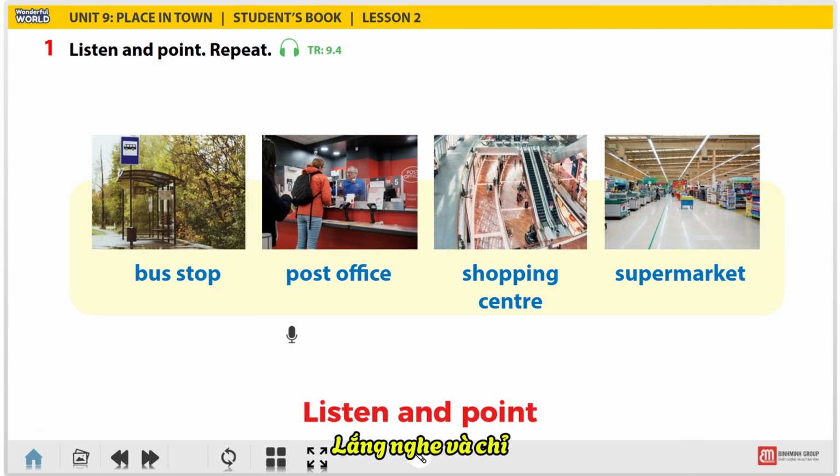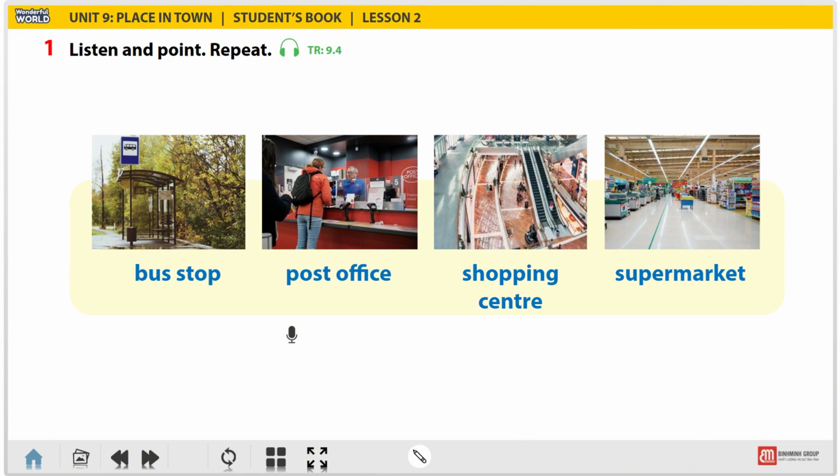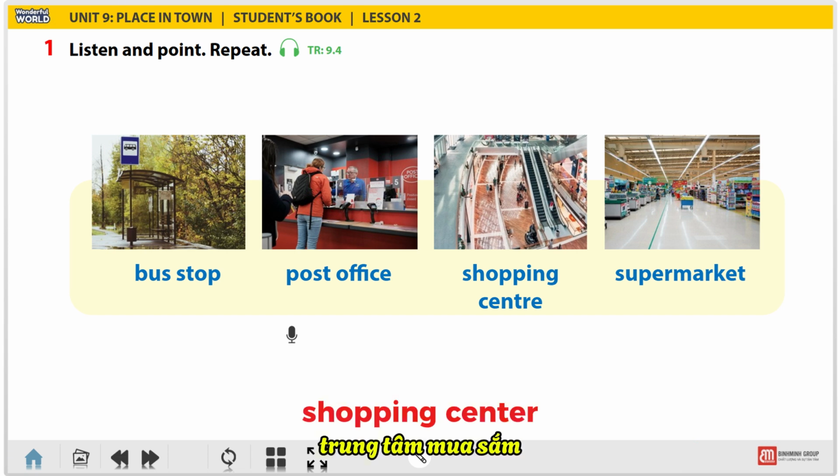1. Listen and point. Repeat. Bus stop. Post office. Shopping centre. Supermarket.